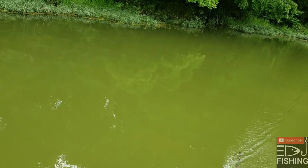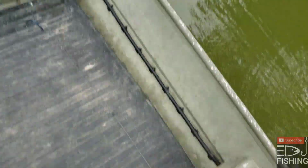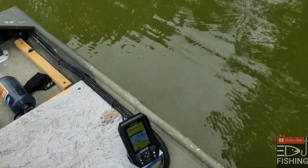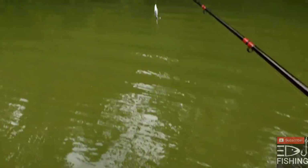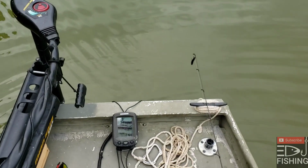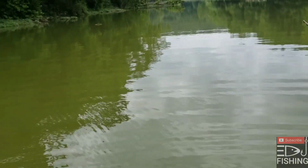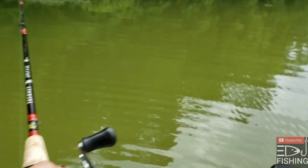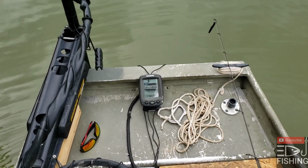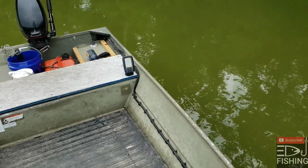This water temperature's staying right around surface temperature. The back says 68 degrees, 68.85, almost 69 degrees, and the front says 61 degrees. So this is an older Humminbird. I believe it's a 150 unit, and that's my new Garmin Striker 4.